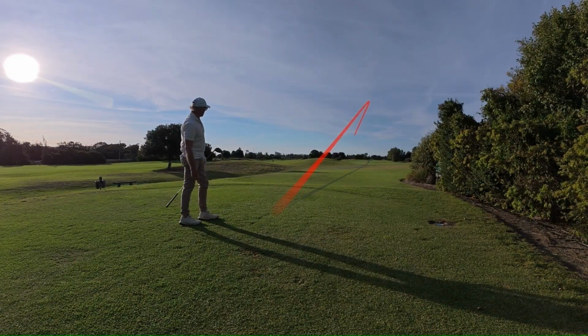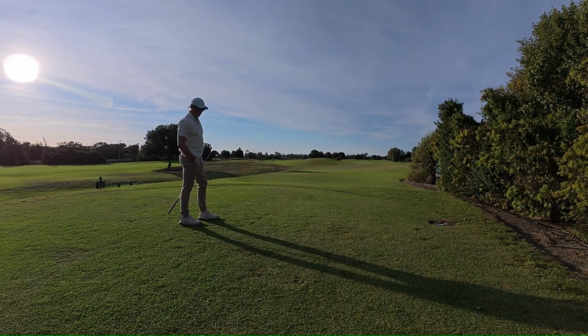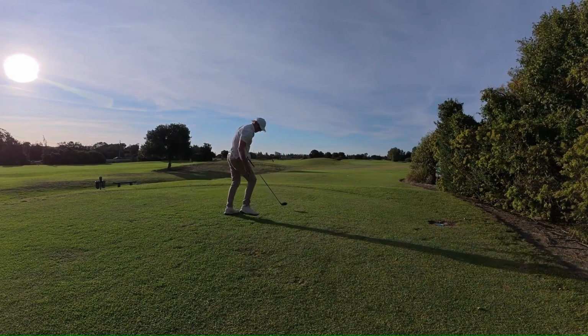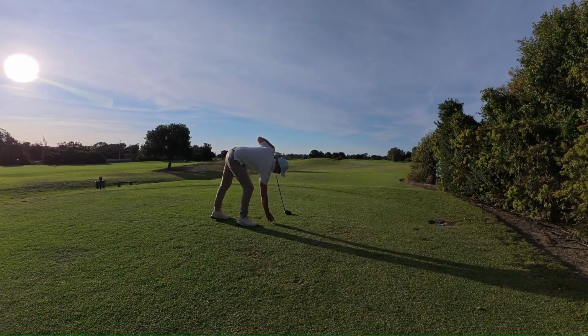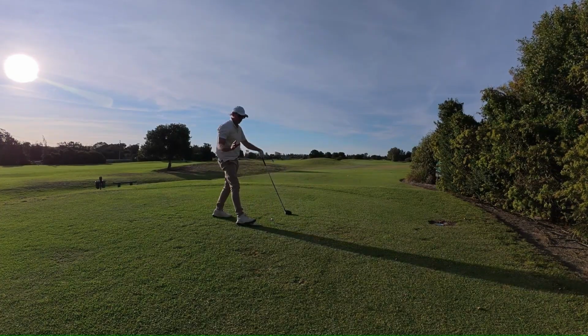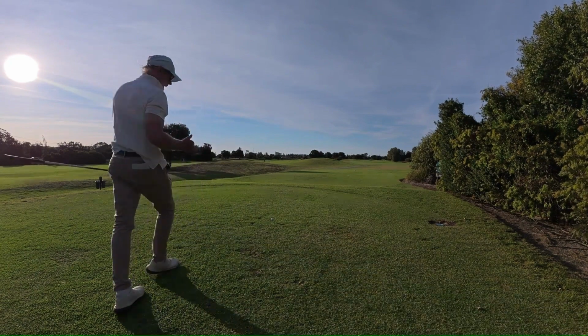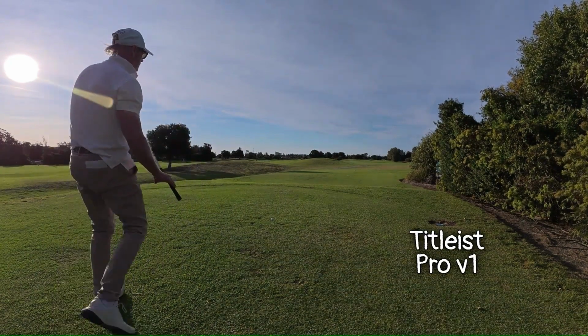They still go really well. What a fantastic golf ball. It's going to be interesting because I hit that quite well. It'll be interesting to see how well this Pro V1 matches up with distance.